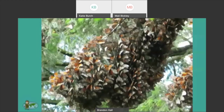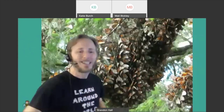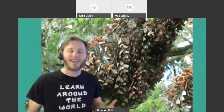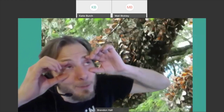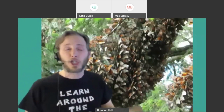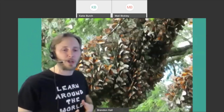Great job. And what are they doing in the trees? What are they doing in these colonies? Are they dancing? Are they sleeping? Right, roosting. Great job, roosting. So maybe they're sleeping, we don't know. Inactive is a better word because, did you know, butterflies do not have eyelids? So can they sleep without closing their eyes? I don't know, it just depends how you define sleeping. The better term is inactive, but we call it roosting, and that's what they're doing in the trees.